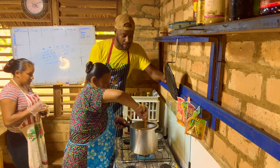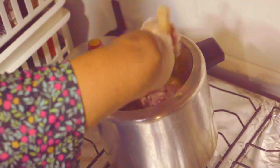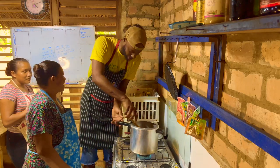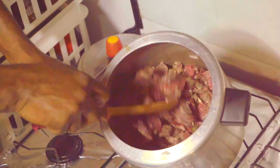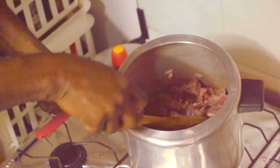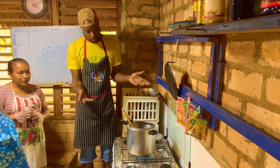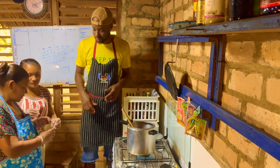So we stir up nicely. So you want to just brown the meat? Can I get a little stir? The chef got me in the kitchen and not cooking. So you see, they get the meat all stirred up nicely. So how do you know when it's ready to pressure? Oh, add the catsup here now.